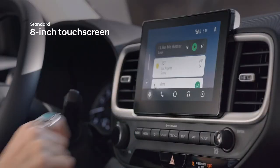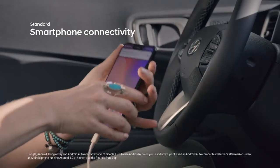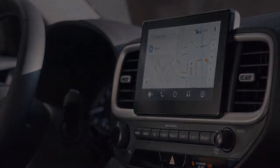Also at your fingertips is the 8-inch touchscreen. That's where you can find the available built-in navigation system. Smartphone connectivity provides seamless, easy access to all of your essential mobile apps like music, messages, and maps right on screen.